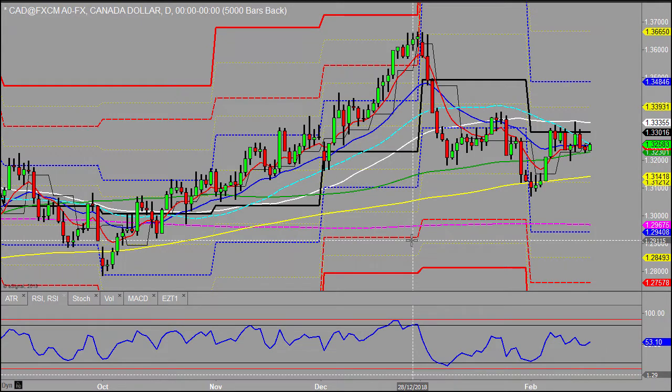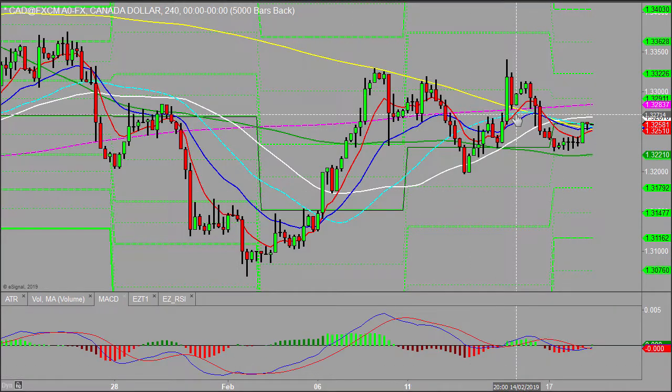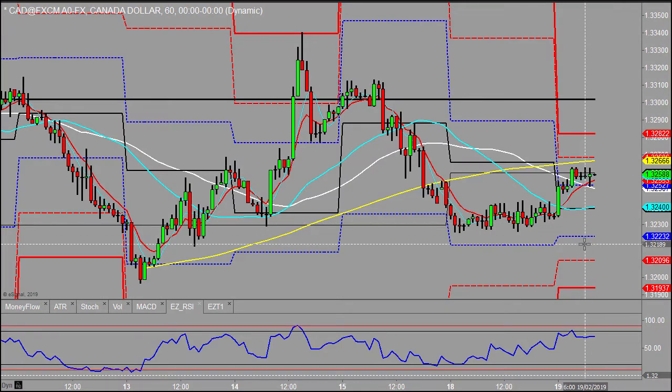Okay, Canadian dollar also in a very difficult picture here, chopping along over the last week or so. One day it's pushing up and looking bullish, next day it's not so bullish, and then it's looking a bit bearish, and at the moment it's on the cusp of neither. It's just in its consolidation phase. On the shorter time frames, it may push up a little bit more, but it certainly isn't clear, and for intraday, I'll just leave it. I'm not tempted in any shape or form.